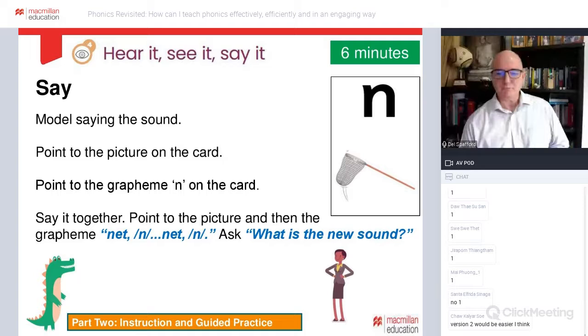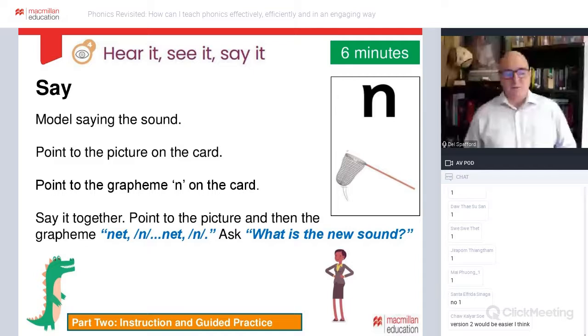We then actually start hearing, seeing it, and saying the sound. So we model it ourselves. This is the I do. I would say the sound to the students. I would then point to the picture on the card.